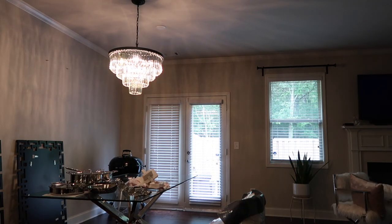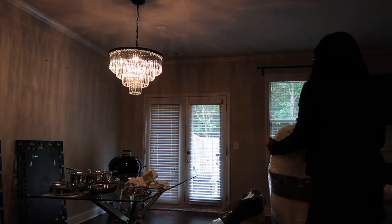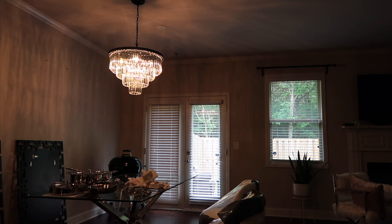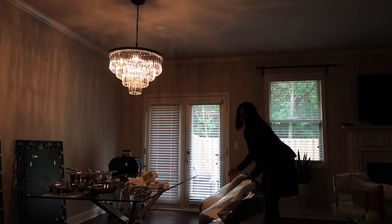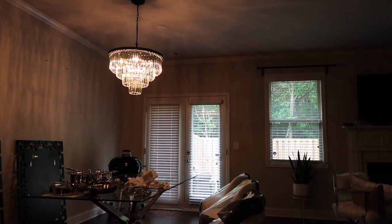So I'm bringing the chairs in now. I had to unbox them out there. I didn't want the boxes in here. So I did get six chairs.